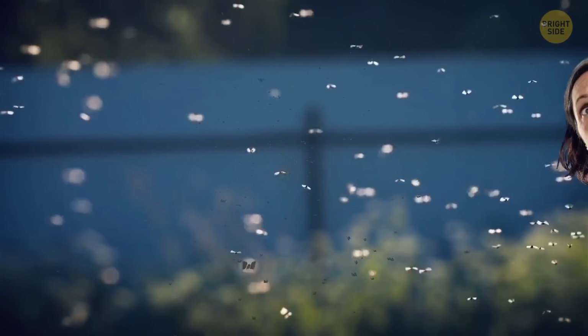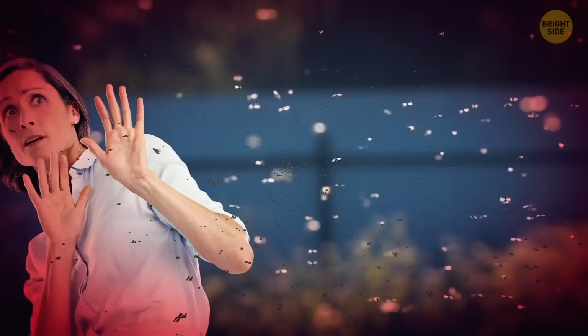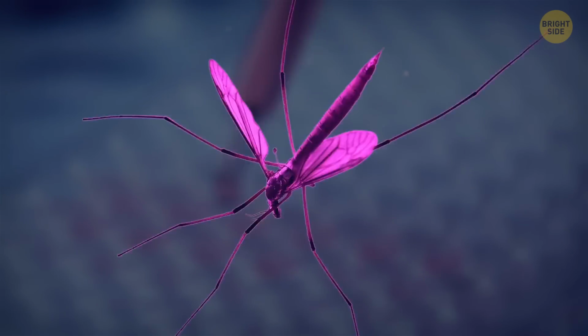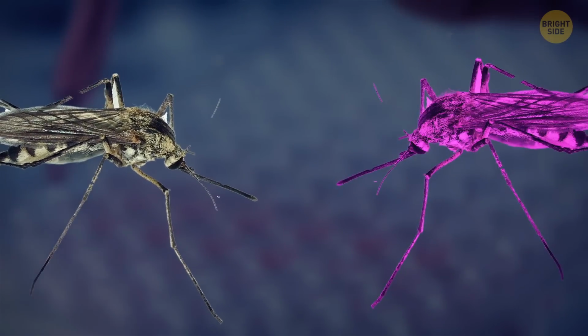How can we stop the uncontrolled population of mosquitoes that are dangerous to humans? The correct answer is to create 735 million genetically modified mosquitoes and mix these two groups.